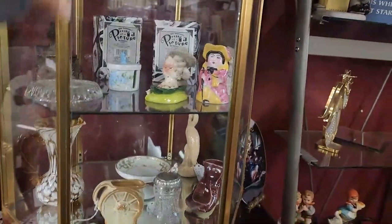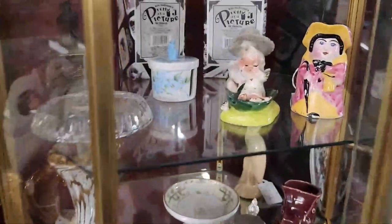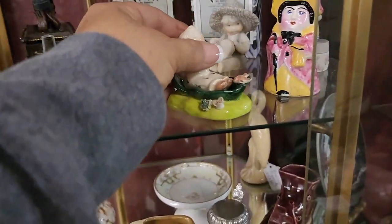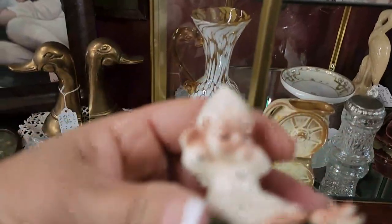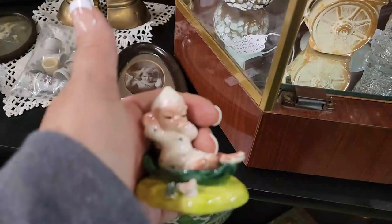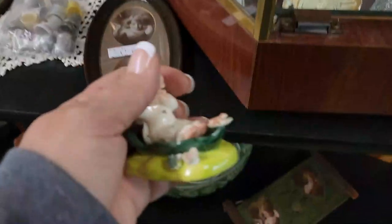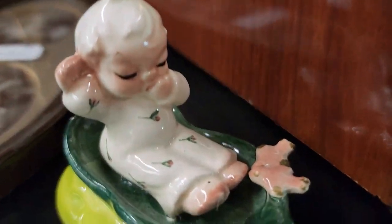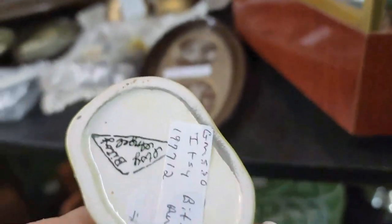These are really cool. I want to see. It's one piece in here. Oh, love him. Look at this, right there on the leaf. So cute. Little flowers are all good. Just absolutely adorable. Trying to get it to focus, but my hand is not allowing it, so we're going to do it that way. How about that? Look at that. Isn't that adorable? What's the price on that?